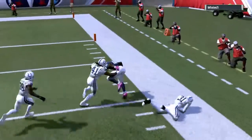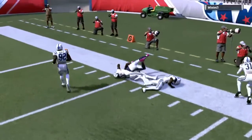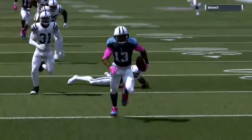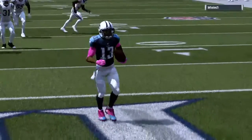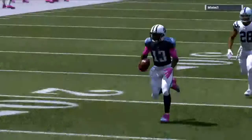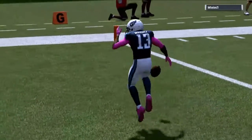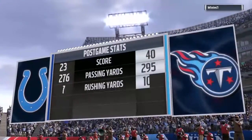So for the Titans, they fall a game under .500 now at 3 up and 4 down. And they'll get another home date next week as the Jaguars will come to town. Meanwhile, for Indianapolis, they drop just their 2nd game so far as they fall to 5-2. And they'll get a home date next week against the Kansas City Chiefs.